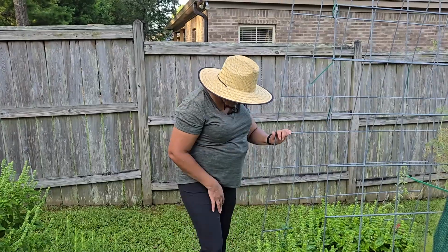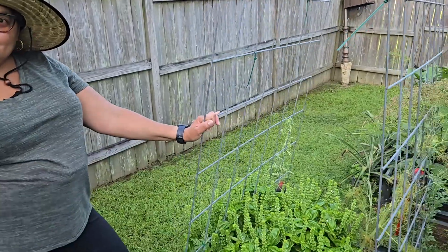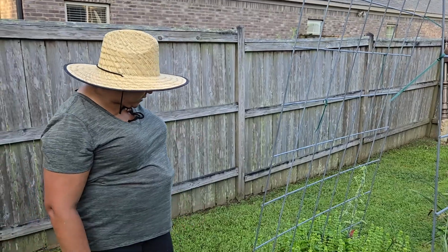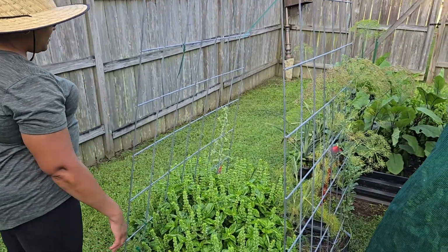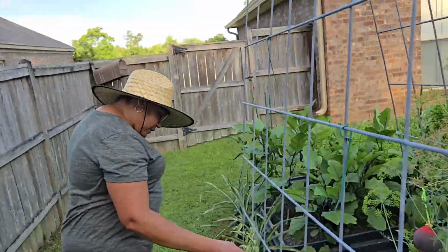Okay, this bed right here is our sugar babies. And once again, you see the basil. I only planted a little bit of basil, and you see it's thick basil all over the place. It is also blocking the sunlight from the watermelons. I don't know what's going on here. Looks like it died.